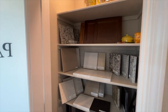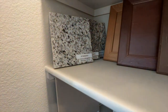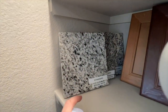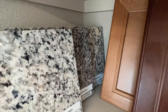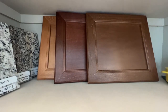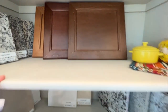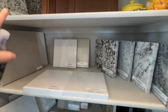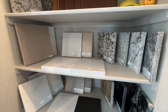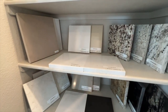Cool. All right, so here we go with the standard options. Let's show it to you. Got the three usual granite countertops right there that you see pretty much in all the models. Then you have your birch cabinets, 1, 2, and 3 colors. All right, not bad, this one looks pretty good. And then upgrade number one, so you can upgrade. Pretty much this is the design center right here. Okay, here we go, the D.R. Horton Design Center. No kidding.